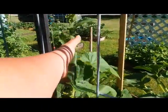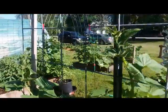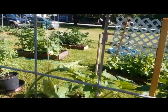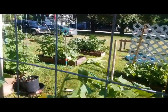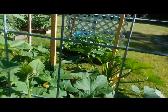And then my cucumbers are making their way up the trellis. And you can see, this is all I do. I just put it back around and let it wind back up and around, and it does really good. See that one? Just put it through there. That's all I do. And they do wonderful.